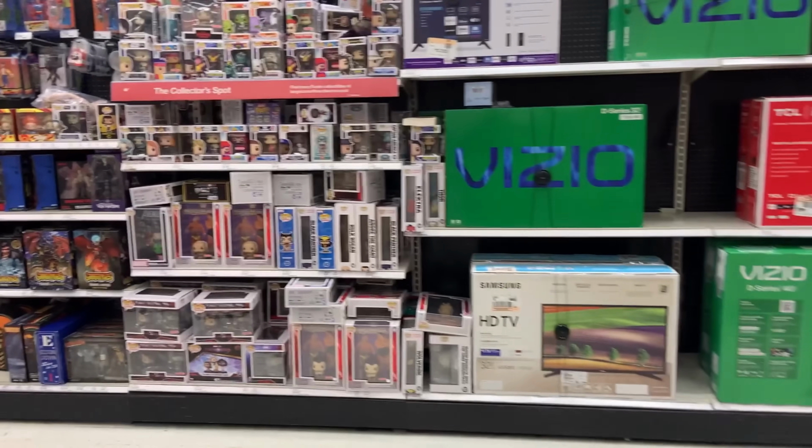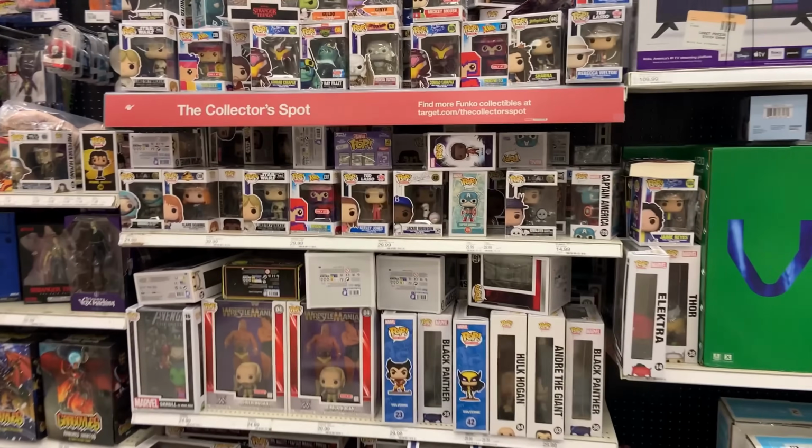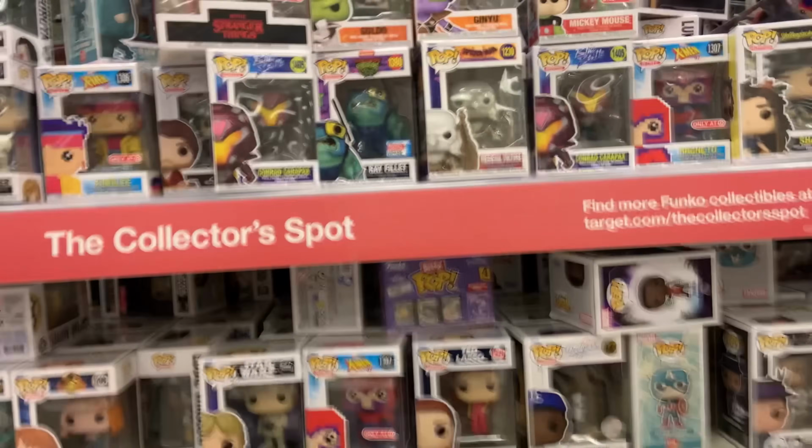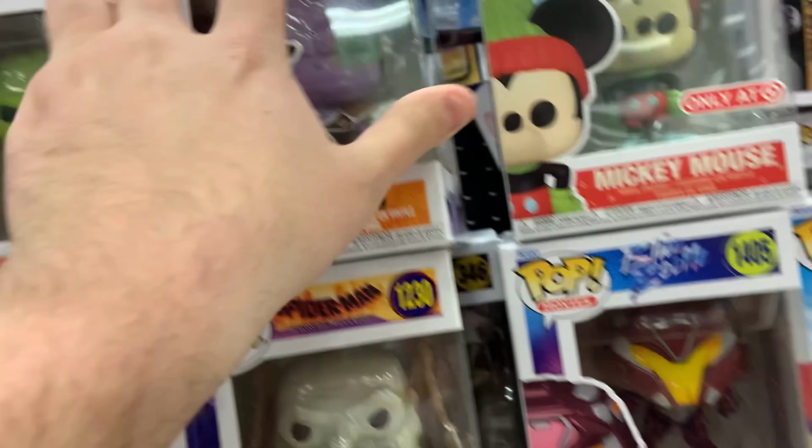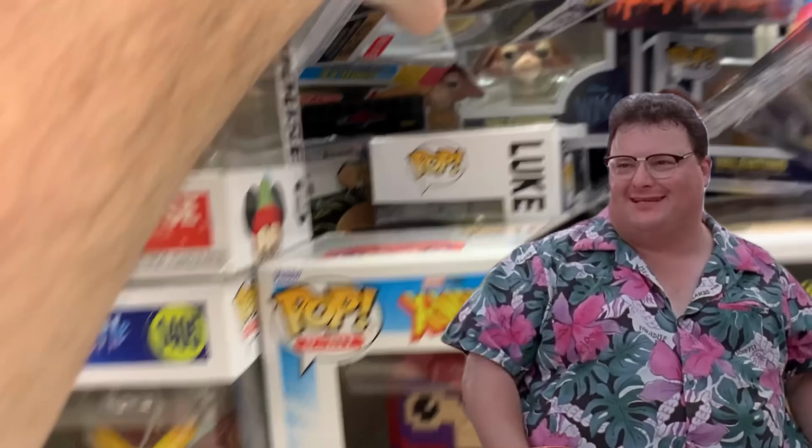All right, so I'm in a new Target here in a new area, so I've never been to this one before. And already, I mean, their Funko Pop game is pretty good. I never see Dragon Ball Z Funko Pops, but nobody cares.